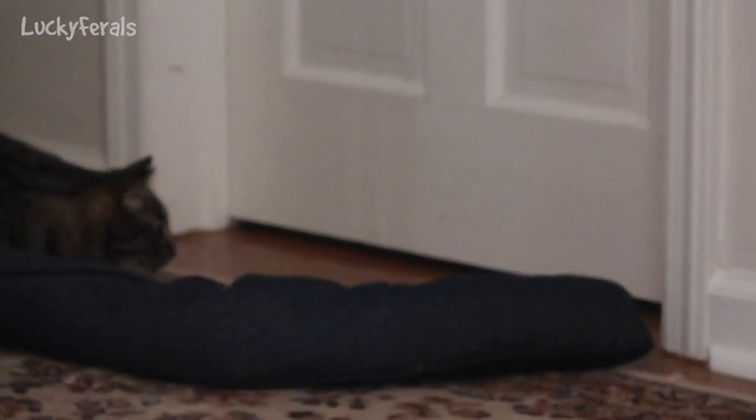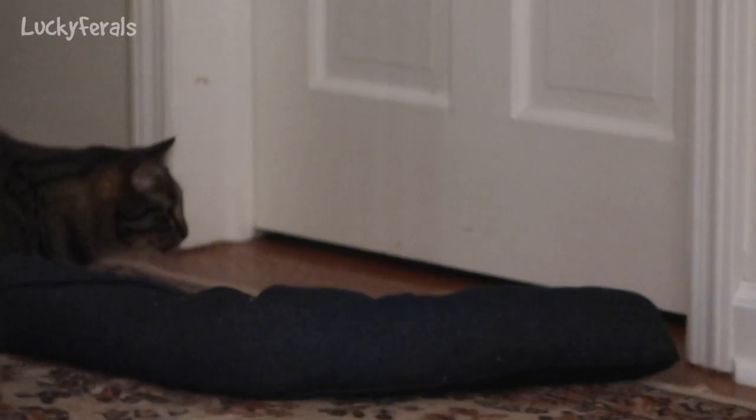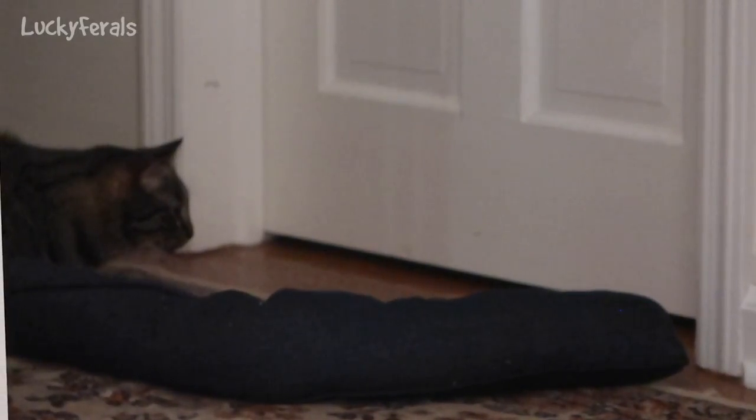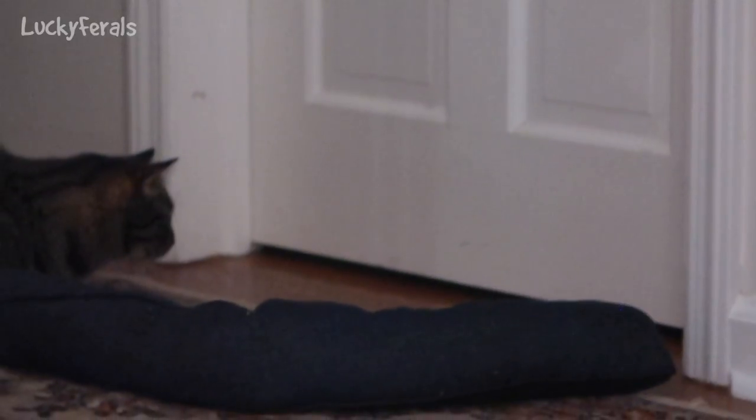Boo is making noise at the door, like he wants to come out of the room. And Simba's checking it out. I removed the corral gate from the door. I want to see what they do.